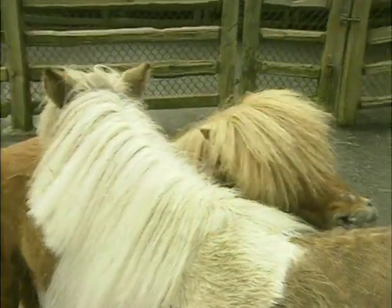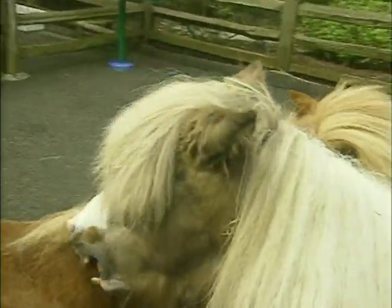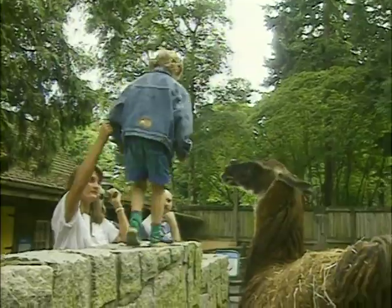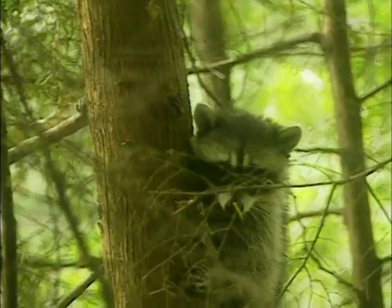The zoo has an interesting history. It dates back to the 1890s, but over the years they have been phasing out the more exotic animal section of the zoo, and they're focusing more on rehabilitation and conservation of local endangered species.